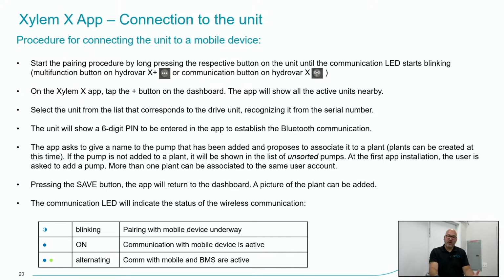You would pull up your Xylem X app, and it should let you know of any units that are near you. It's going to identify itself by serial number. You can see the serial number on the side of the VFD. There's a little nameplate sticker that would let you know the serial number. So you would click that.